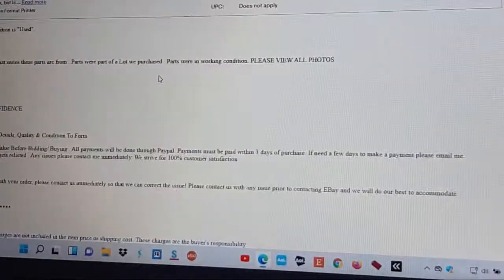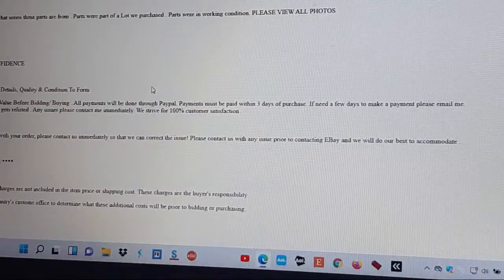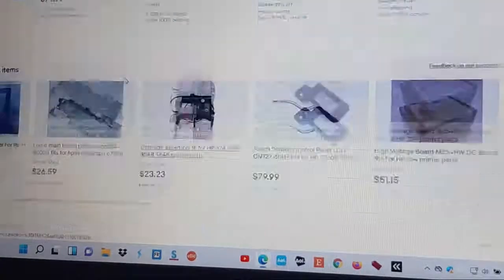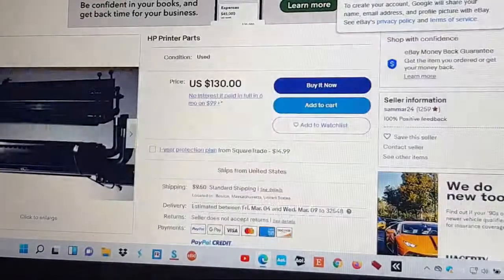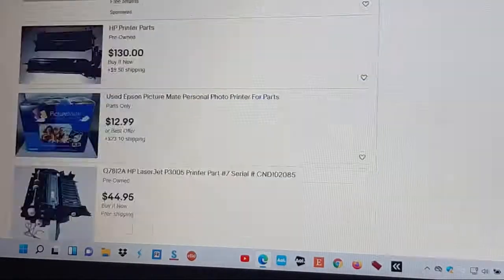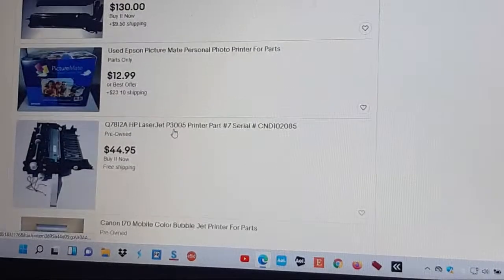See if we can get a description. HP printer parts used. We are not 100% on what series these parts are from. Well, that's a bad thing. Yeah, see, it'd have been better if they'd had the number of the parts, and then somebody can just buy it because they need the parts to go to the printer they got.